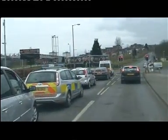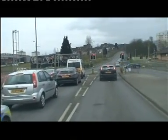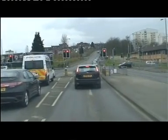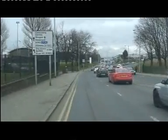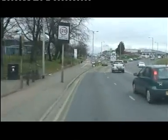So we're going to go down to the lights at Aikenhead Road, and we're going to turn right into Aikenhead Road. We're going to continue along Aikenhead Road, and we're going to veer to the left to the main road on Aikenhead Road.